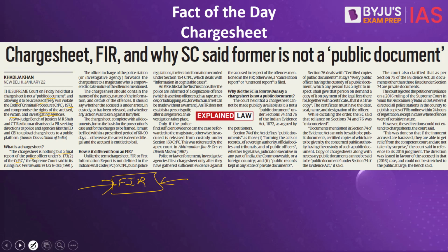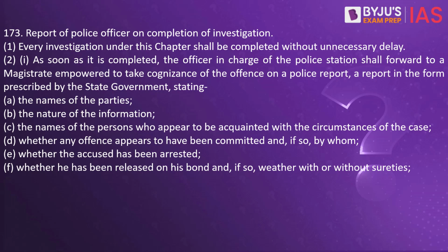So what will the police officers do? The police officers will identify the names of the parties, the nature of the information, the names of the persons who appear to be acquainted with the circumstances of the case, whether any offense appears to have been committed and if so, by whom, whether the accused has been arrested, whether he has been released on his bond, and if so, whether with or without sureties. All this information is gathered by the police officers, they put this information on a sheet of paper, and this investigation report that will be given to the magistrate, to the court of law, is what is called the charge sheet.